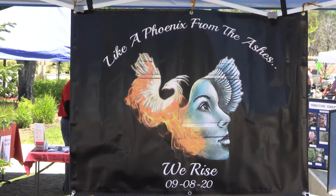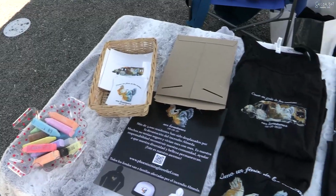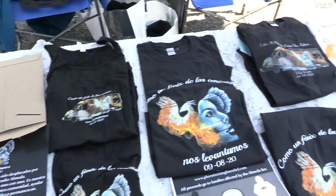So Phoenix Rising Fire Relief was started, I would say, at the end of last year after the fire. What happened was Ben Suarez painted this mural on a van, which is actually right over there, a few days after the fire. When they did the news coverage on it, I saw it, and being a Phoenix resident that lost my house as well, I decided that I really needed to do something with the image because it just resonated with me. It gave me hope.